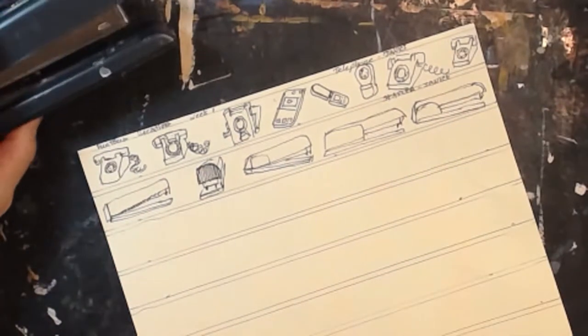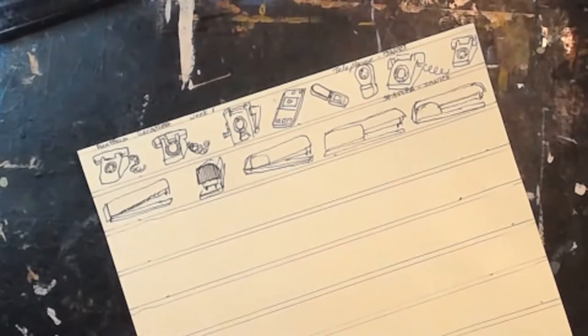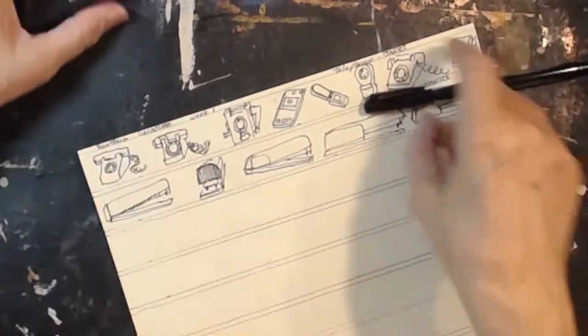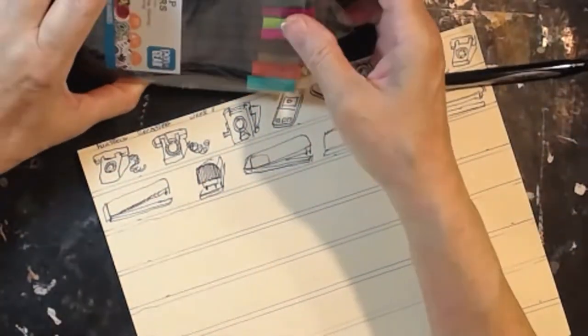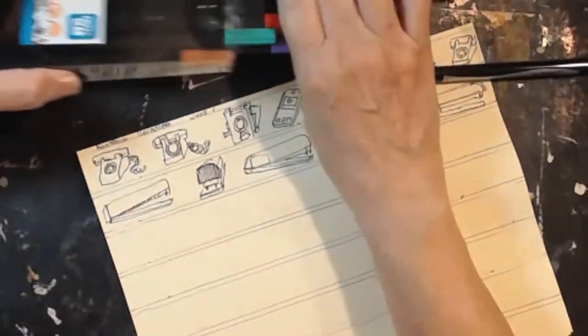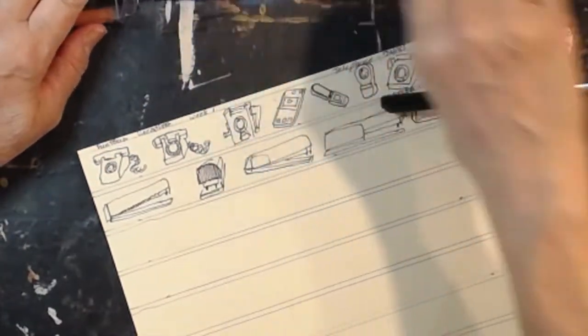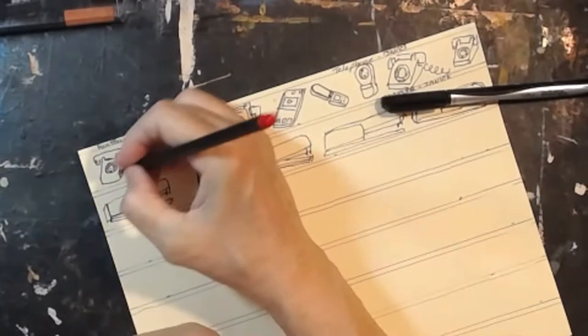All right, I'm done with my staplers. I'm caught up with you, Becky. So let's get out my markers. Shall we make some of those phones red? Let's make a red phone.